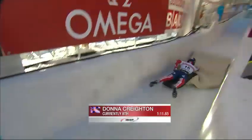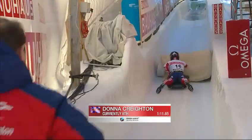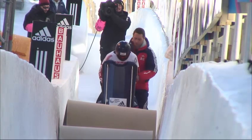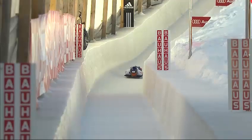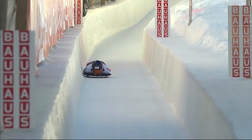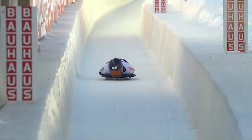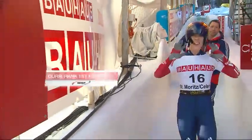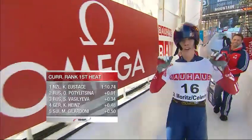I'm not sure how she trained yesterday, but 8th after her first heat there. Probably not the number that she would like to see when she crosses that finish line, looking up at that scoreboard coming up the outrun. A little bit late there, and that's probably where she bled a lot of her speed at the top of the track. Missing kink 2 and hitting the wall at the end of that corner definitely bleeds your speed tremendously because it's so flat after that, Martin, you've got no opportunity to pick it back up.